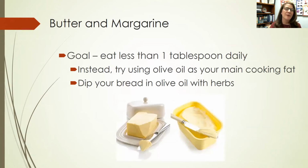So the goal for butter and margarine is to eat less than 1 tablespoon per day. Instead, try using olive oil as your main cooking oil or fat. You can even try dipping your bread in olive oil with herbs. And when you use these fats, just spread them thinly. I do like Land O'Lakes makes a spreadable butter, and it's actually a combination of regular butter, but with olive oil, or there's also a canola oil version. But I like them because it does have about half the saturated fat as stick butter, but it still gives you that buttery taste. And because it's a little softer, it's easy just to skim off a little bit at a time and use less.